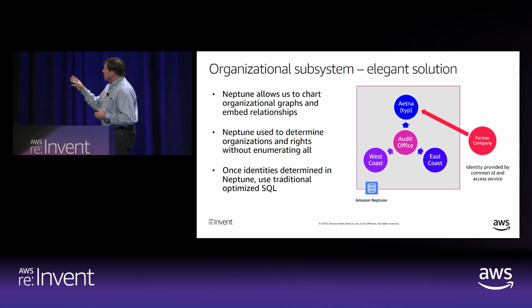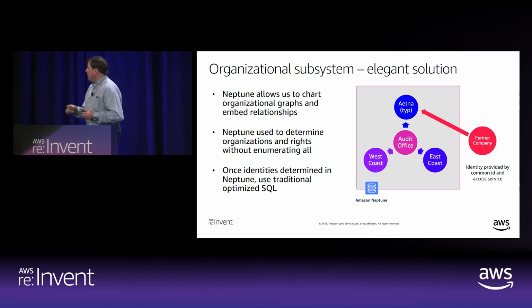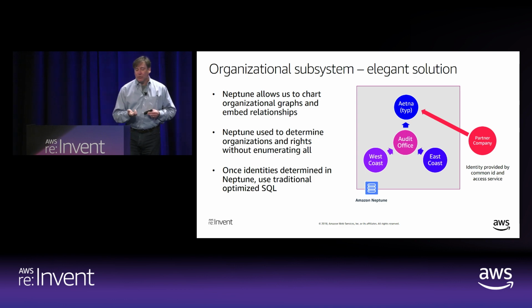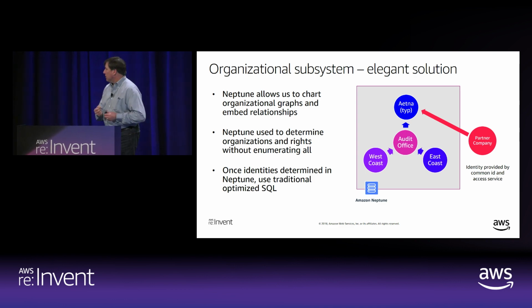So if we take Aetna as the example again, at the root might be the home office, and then they may see the audit office along with a number of peers. And then within that, there may be a West Coast or an East Coast office. So the East Coast can see only their data. The audit office can see both East and West Coast data. And then the root can see that. And actually, in many traditional relational systems, even this wouldn't be that difficult to model, because I have a root and I can make the dependencies pretty clear.